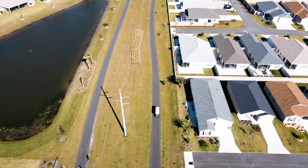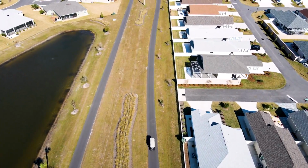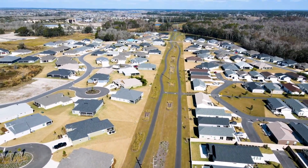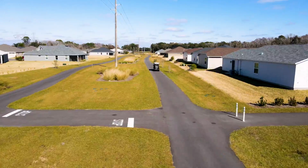This is one of the newer areas. It's still not complete, but it was almost getting there. About 6 months ago, they had the bulk of it done. And now they're working on the houses on the edge, which you could see in that last shot there.